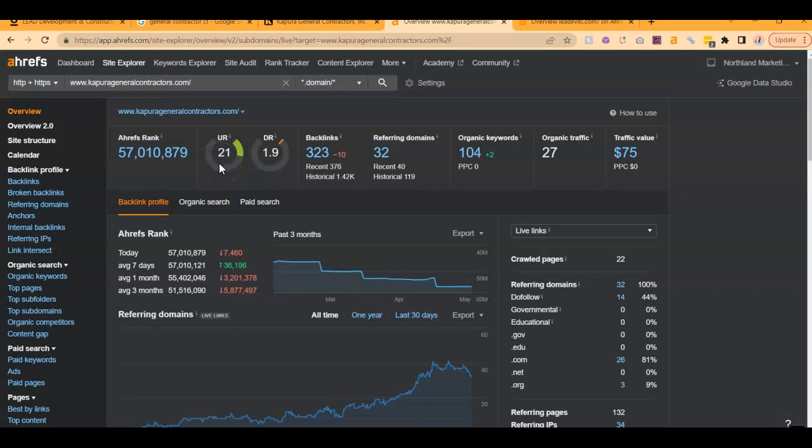A UR rating is essentially a trust rating with Google, and a DR rating is essentially a power rating with Google. These numbers are generally raised by a thing called a backlink, and really all a backlink is just a shout out or an endorsement from another website. So if there's another website and they're talking about general contractors and they're endorsing Kapura and they said, hey everyone, go check them out, they're the best contractor ever, with a link back to their website, that's all a backlink is. We can actually click on this number, go through the backlinks they have, and attain those for your site.